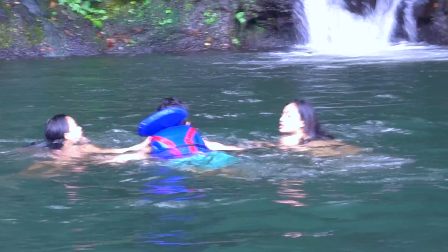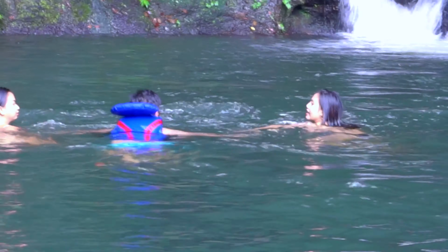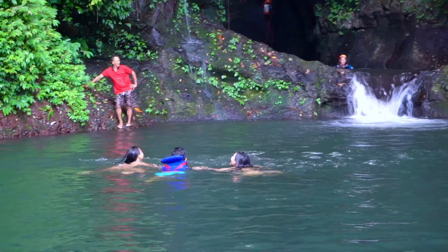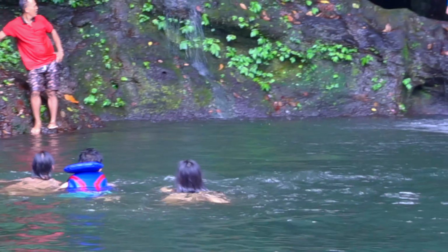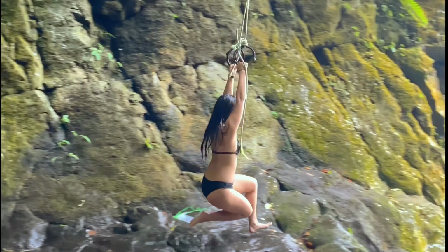My friend Gilang here in the middle cannot swim, but he's so brave, wearing only the vest and trusting these two girls. He swam to the other part of Blue Lagoon. And this is the reason why we go to the other side. Swing and jump. We really have so much fun here.